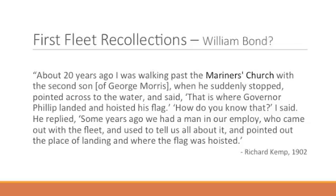He was struggling. He was writing letters to the paper. And this is a key piece of evidence as well. "20 years ago, I was walking past the Mariners Church with the second son of," he mentions George Morris as an acquaintance, "when he suddenly stopped, pointed out across the water, that is where Governor Phillip landed and hoisted his flag. How do you know that? I said. He replied, some years ago we had a man in our employ who came out with the fleet and used to tell us all about it. He pointed out the place of landing where the flag was hoisted."